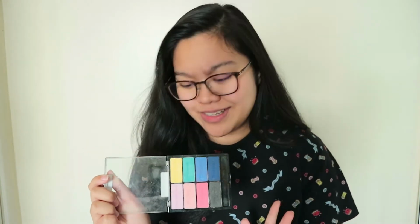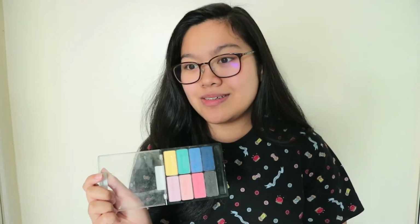I got this a year ago and I've never touched it since. I think because the colors are really not very pigmented, and this was when I had no eyeshadow palettes, so I bought this because I wanted to play with some colorful eyeshadows. So yeah, I'll be giving this palette a second chance before I ultimately decide to throw this away.